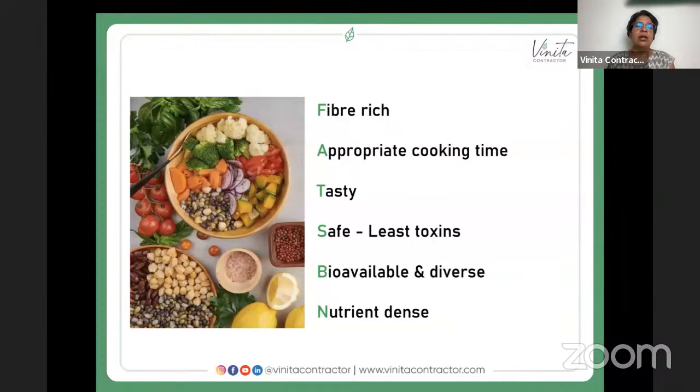As much as possible, try and buy organic, naturally grown food, minimally processed food, because whenever we are processing the food, a lot of chemicals are added to it, right? At the back of the label, you read something is added as a preservative, an emulsifier, a flavor enhancer. All these are toxins. So it should be safe, and if you're eating a salad, you should ensure that you've cleaned the leaves and the vegetables in such a way that you're not getting harmful bacteria into your system by not cleaning the salad properly. So it needs to be safe.